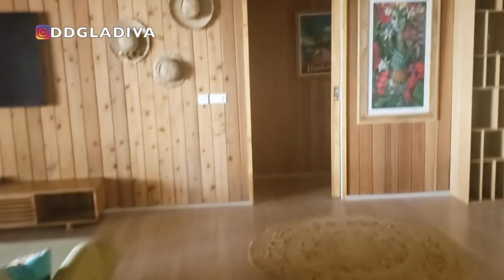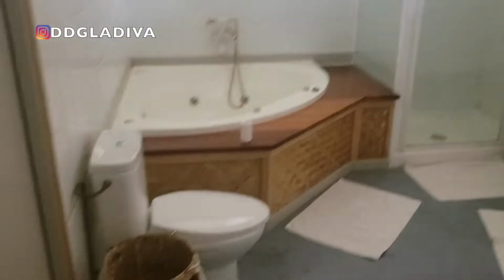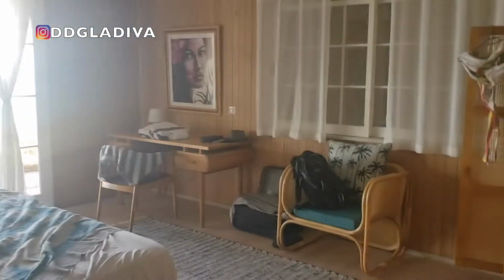And let's see, this is my friend's room. This is their room. So cool. And I'll show you the other side of the house. Let's see, this is the bathroom. Has a nice tub. And this is the other room. So nice. And it has a wonderful view of the ocean.